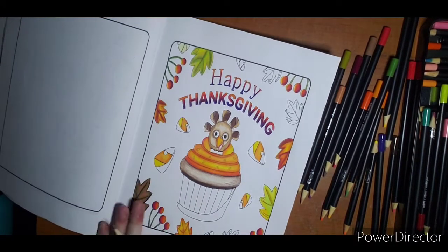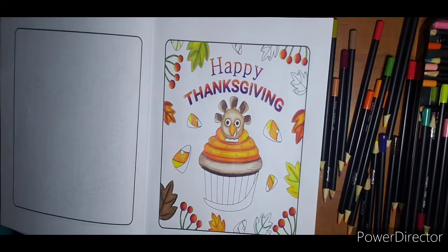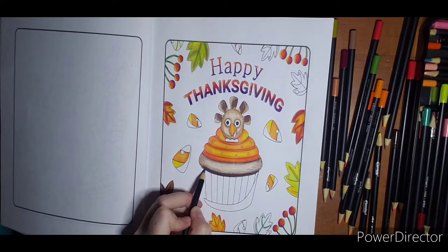Okay, I know they're not completely blended, but progress. I'm really thinking I need to pull that purple in more. I know it's in the berries and the letters, but it's still feeling a little left out. So I'm going to pull that purple and I'm going to go across the top.